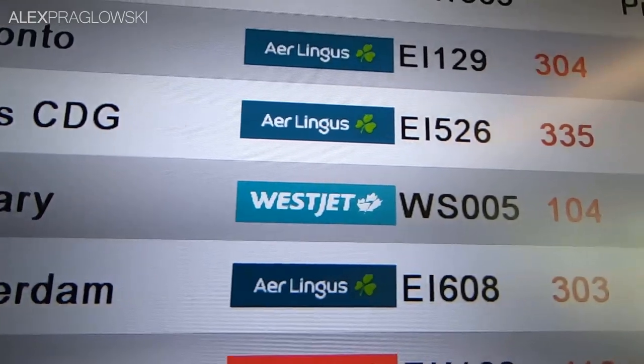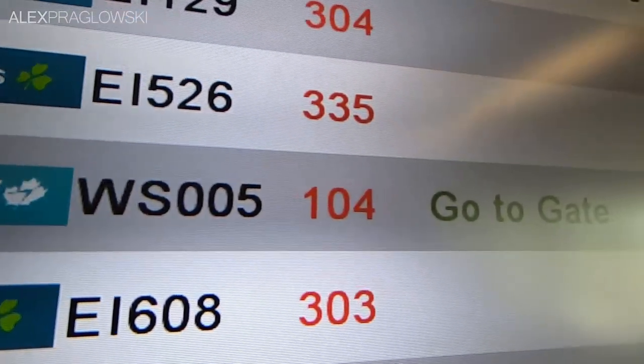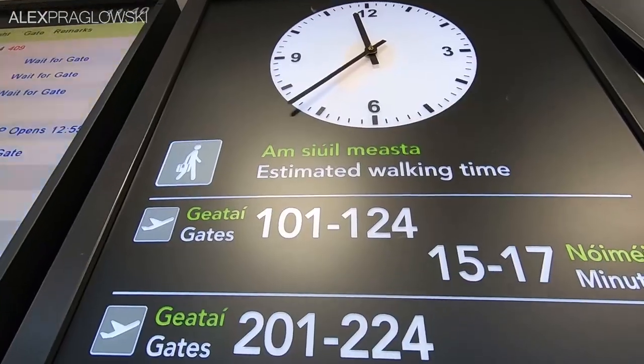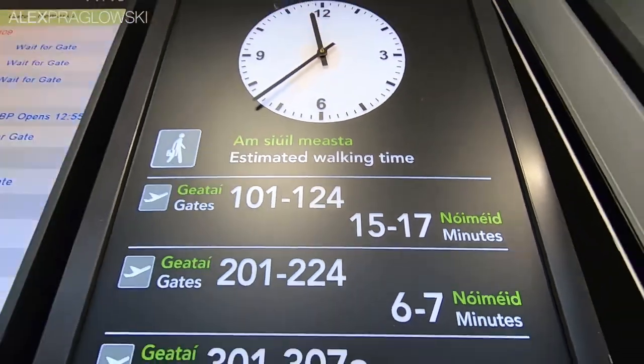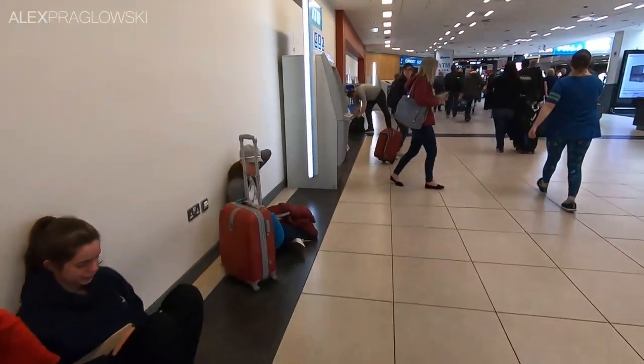Eventually, I left to get some footage of the inbound arrival, and the gate for today was gate 104, which is a brisk 15 to 17 minute walk, or in tall person walking speeds, about half that time.